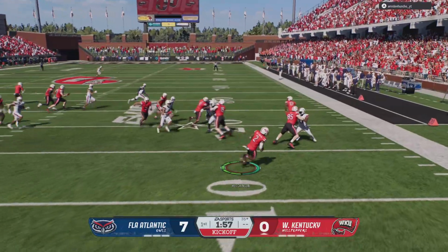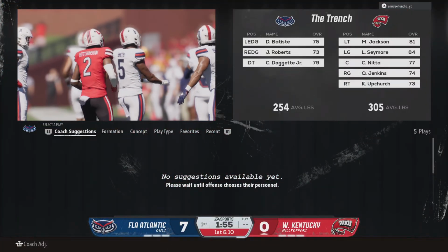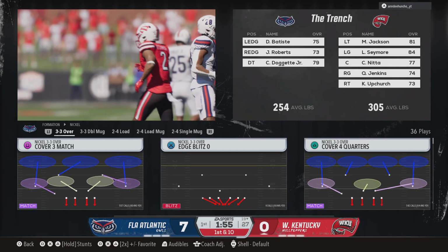He'll start the return inside his 5. Really disciplined job by the coverage unit to get down there and make the stop at the 19.